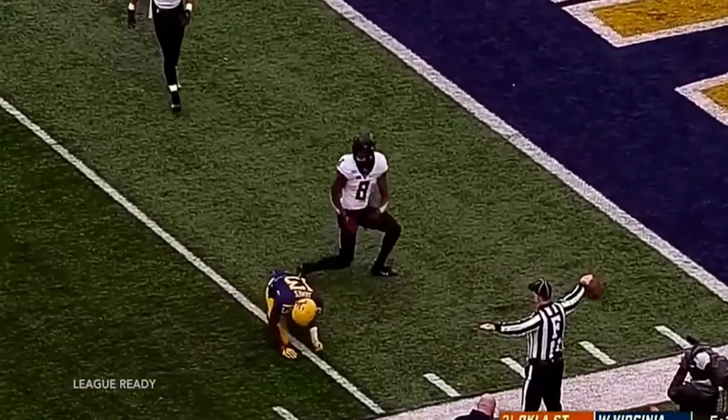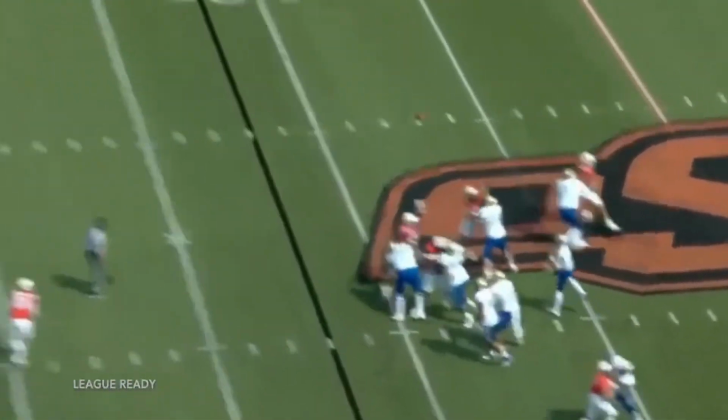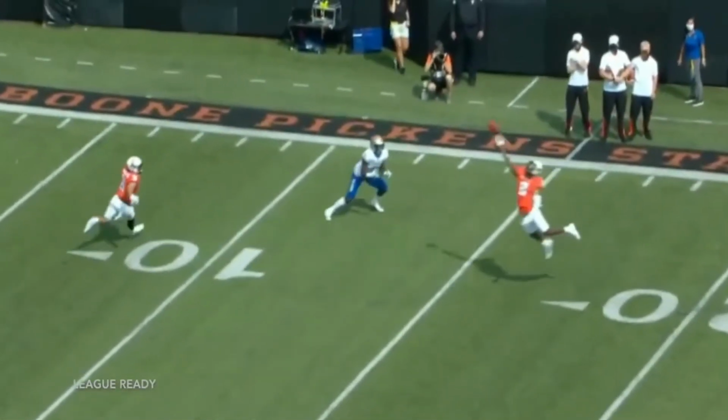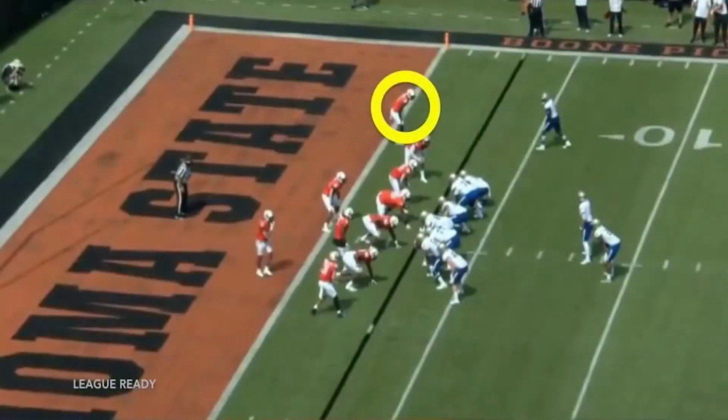Fairly well timed there. Nothing beautiful, just gets it done. He doesn't panic with the ball in the air. And there's some skills for you jump-wise. I think he did a 36.5-inch vert on his pro day. I've been struggling to try to find some 40 numbers on him, but the man can definitely leap.